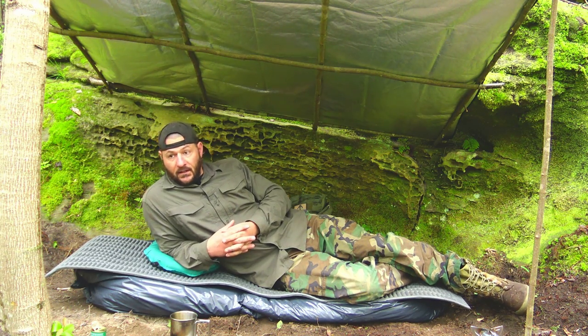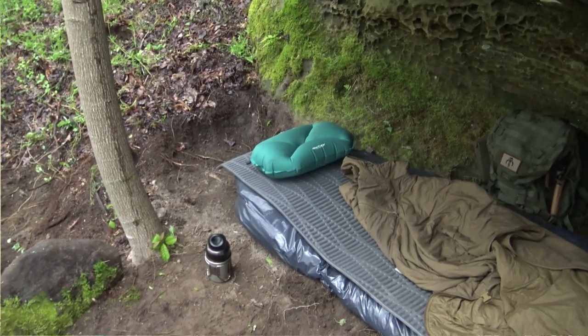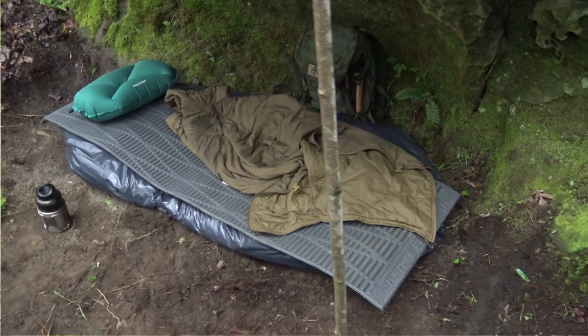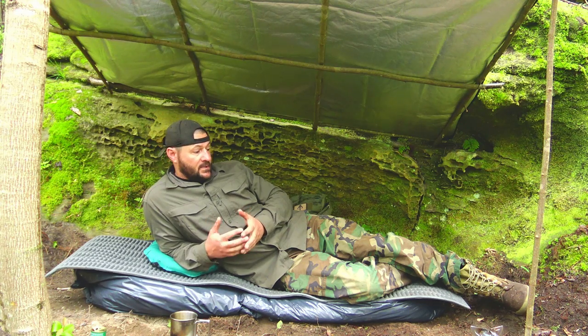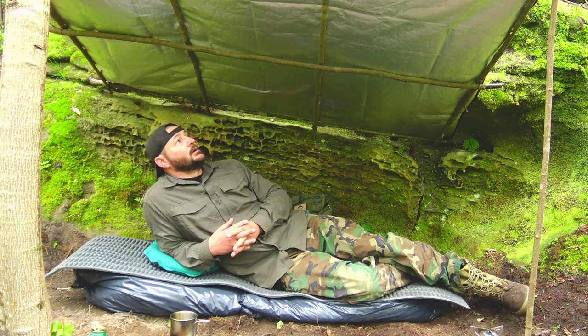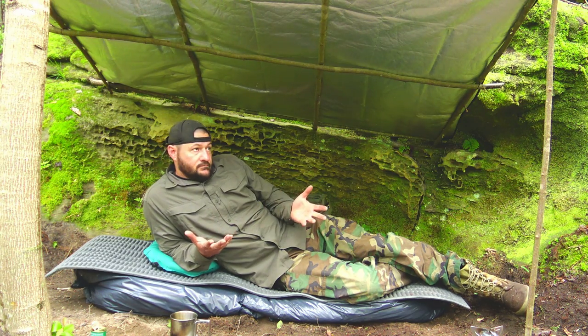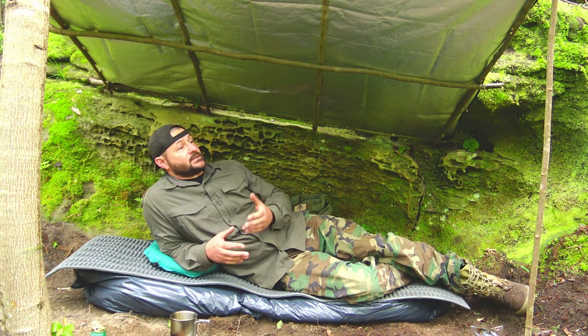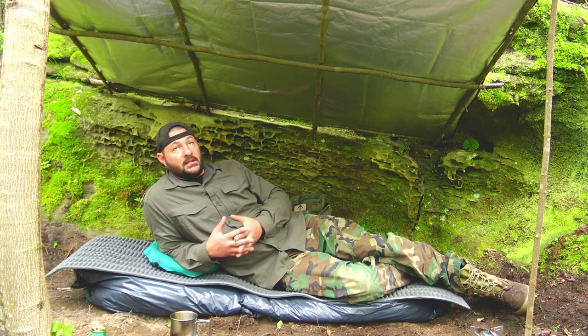It rained for a good 4 hours, at least 4 hours. Everything out here is just soaked, but I stayed dry. So once again, I know it triggers some people, and people say, well, you need a bigger tarp. I do need a bigger tarp, and I have several bigger tarps, but again, my challenge is to inspire you and show you what you can do with a minimum kit.